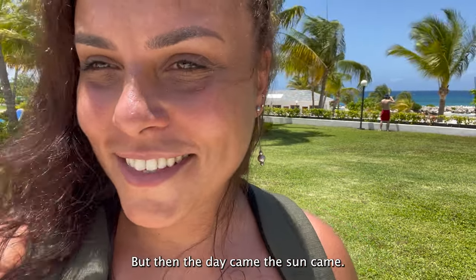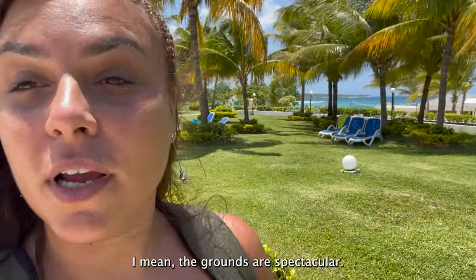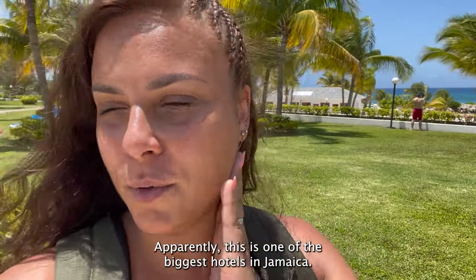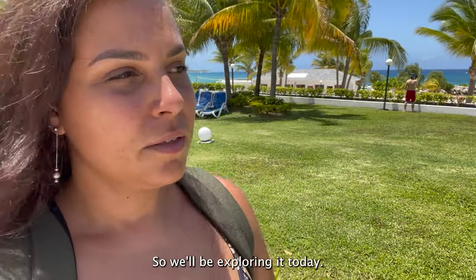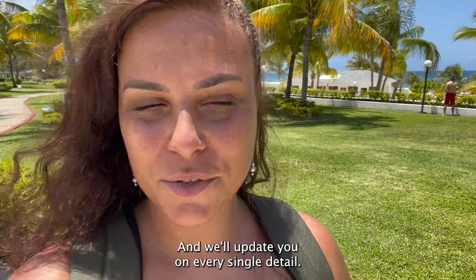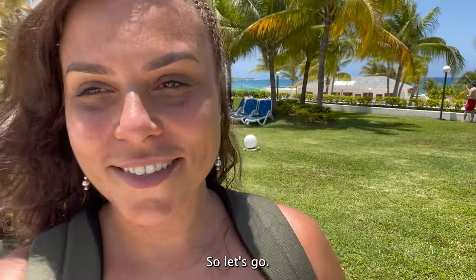But then the day came, the sun came, and the place is beautiful, guys. I mean, the grounds are spectacular. The pool is one of the biggest pools ever. Apparently this is one of the biggest hotels in Jamaica, so we'll be exploring it today and we'll update you on every single detail, but so far I'm impressed. So okay, let's go, let's see.